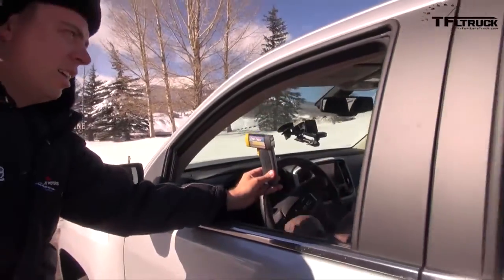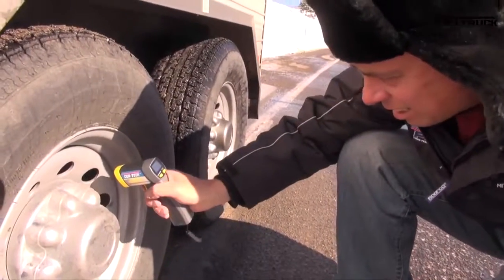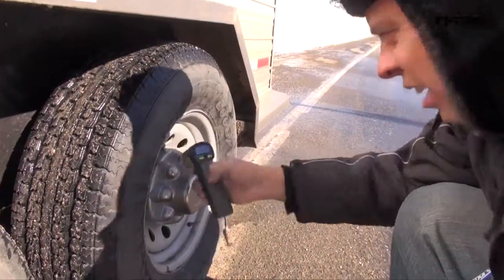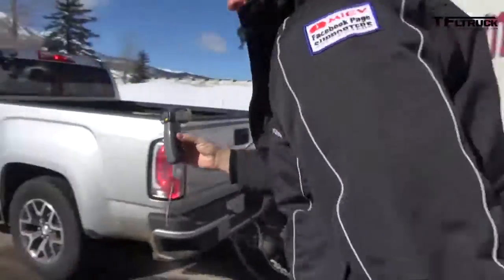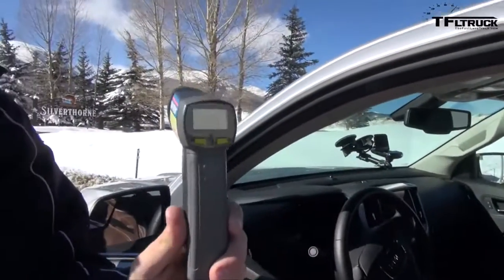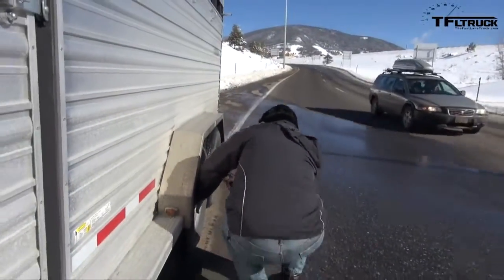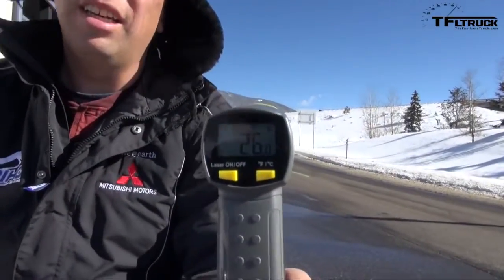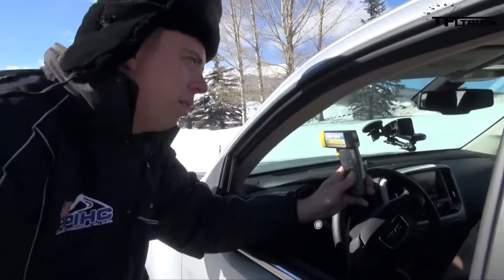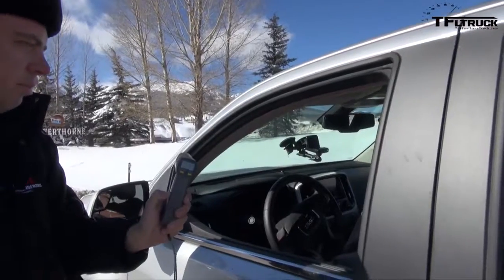Rear truck brakes is 241. Trailer brakes, 28 degrees. Let me try again. But we haven't braked much. We really haven't braked. 26. I touched them, and the wheel is really cold itself. Yeah, well, we were discussing that coming down the hill, Roman and I, and I didn't brake much at all with the truck, so I can't imagine there's much heat built up.